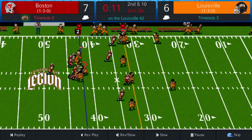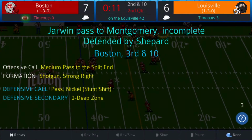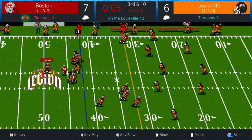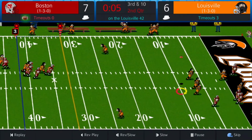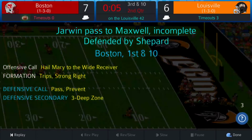Jarwin out of the shotgun. Incomplete pass. This one going to Montgomery. Likely going to be the final play of the game. Jarwin rolling back. Going Hail Mary. Jarwin launching it down the field. Who's going to come out with this? Incomplete. Nobody. Falls to the turf.